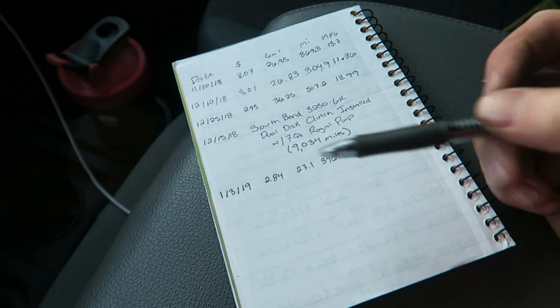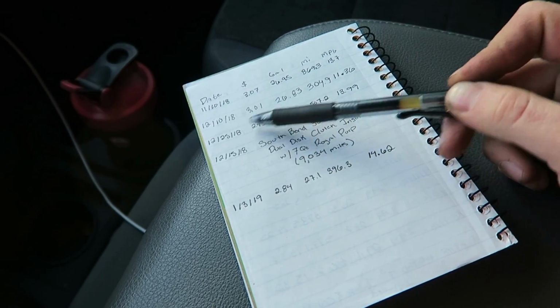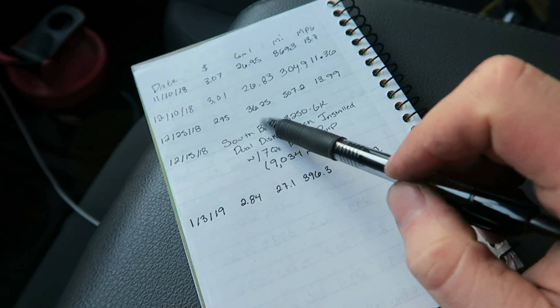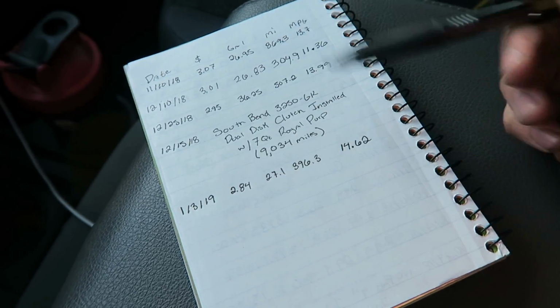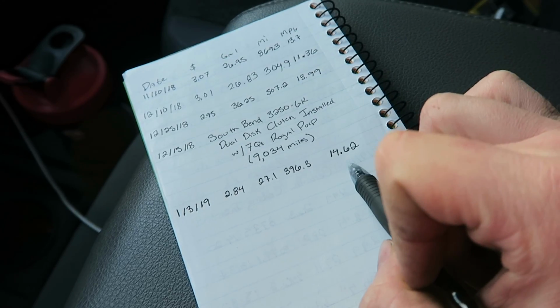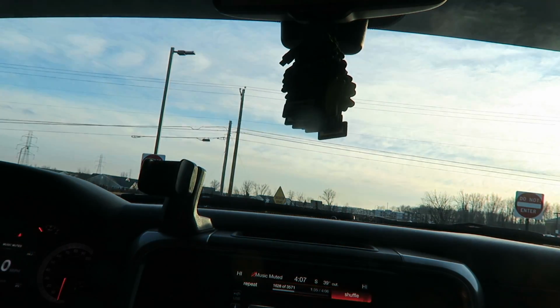All right, and as you can see here, first fill up of the year. I forgot to put the clutch install here, so it's after my last fill up. So this is why it says 36 gallons, is because I put more fuel in before the tank was empty. 27 gallons, 396 miles, 14.6 miles a gallon. The first tank of 2019.